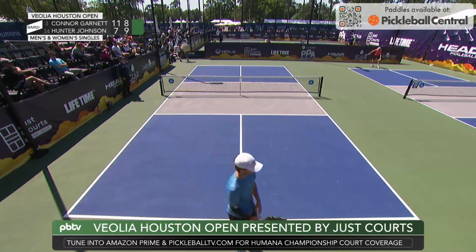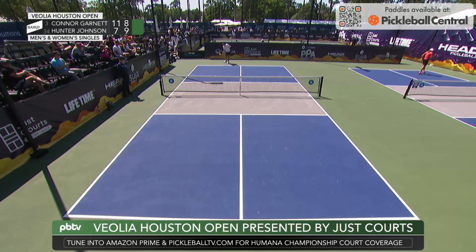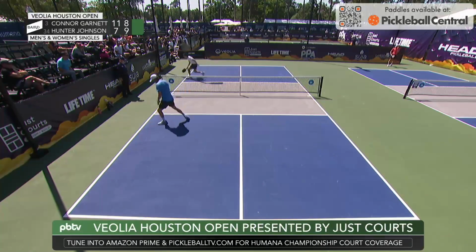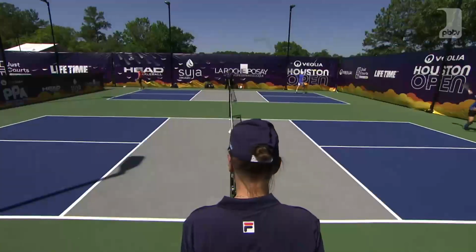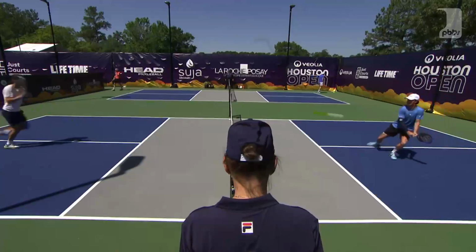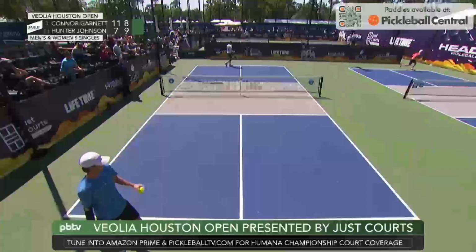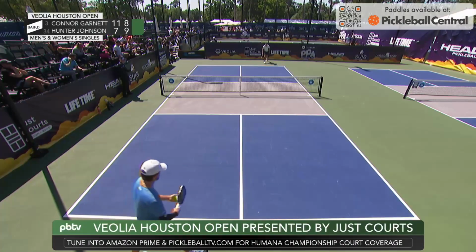Backhand pushes that one. Not able to keep it in. And Garnett, eight, gets nine. The serve back at 8-9. And the volley, Johnson reads it well. Side out. Saw that Garnett was going to go down the line on the backhand. Another chance for him to get to game point. Nine, eight.